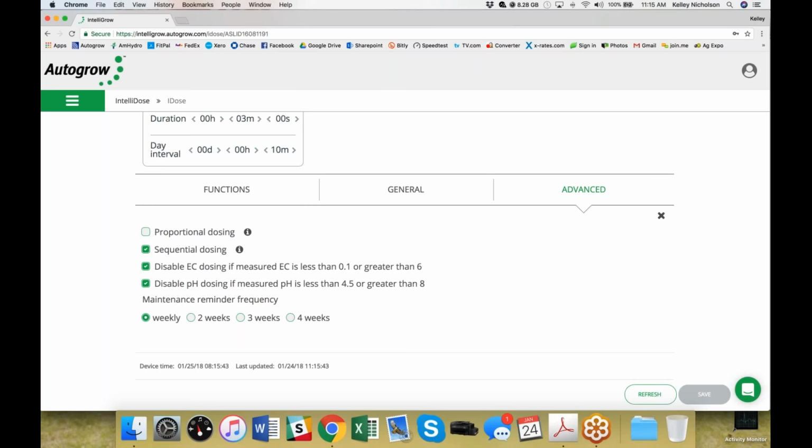If you're not calibrating on a regular basis, this could happen and you could be seeing a reading saying 6.2 and you think that that's fine. If it's not working properly, you could be at a very different pH than that. It can have really detrimental effects on your plants. So it's important that you maintain it and calibrate on a regular basis.